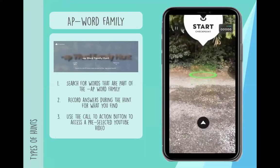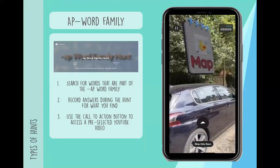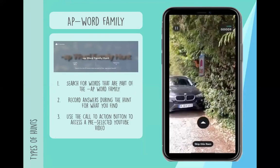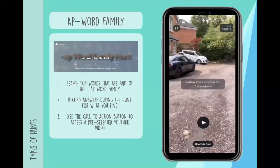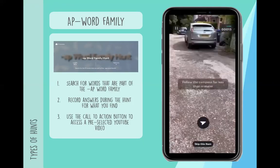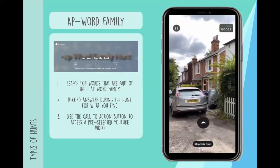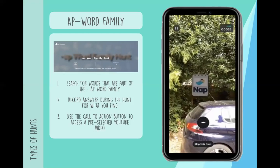Just to give you an example, this is what I created for early childhood, looking for words that are part of the "at" word family. And so students would load this hunt, move around in the physical space, and look for the words that are hidden. You could also extend this by having a recording sheet available. Either students at home with their family could have this recording sheet and write down the words that they're finding as they're moving through the space, or do partner play, where two students are playing together, one is doing the hunt and one is recording the answers.